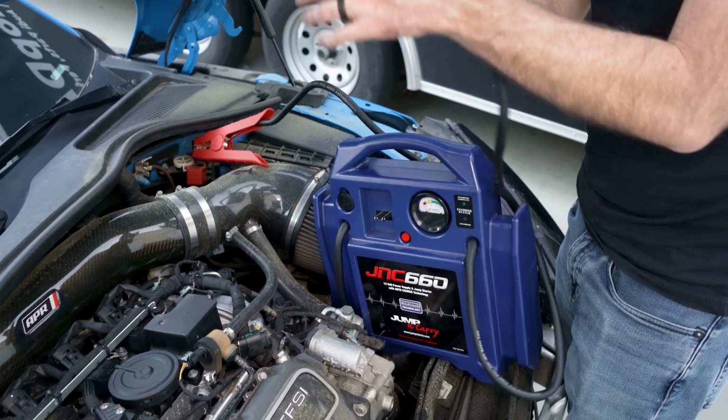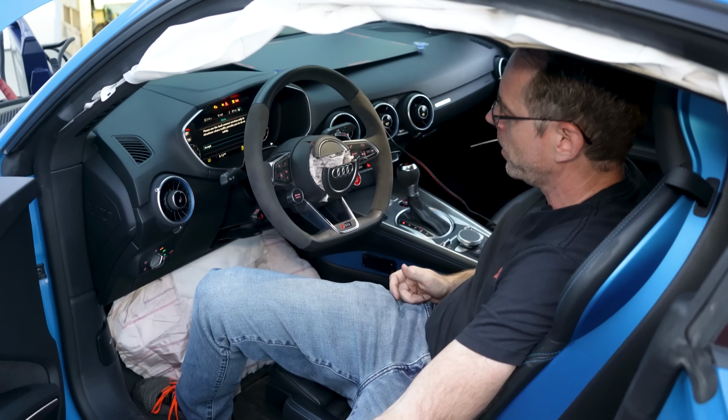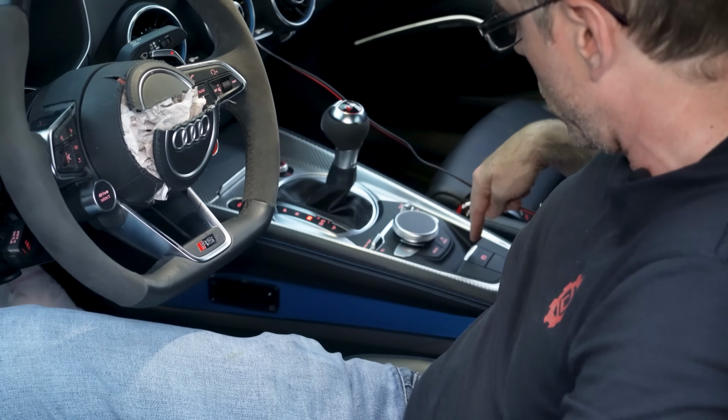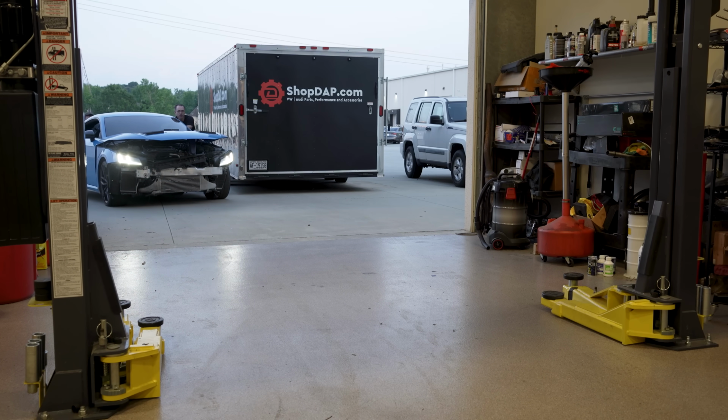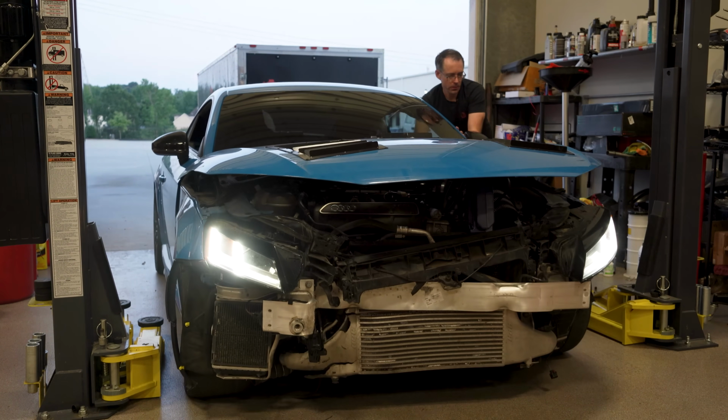All right, so I hooked that jump pack up. You do not want to try to start this car. You just want to press the start button, and then we're going to put it into neutral. We're going to make sure our parking brake is not on, and also pushing this car is really hard because there's damage in the axles and stuff like that, and they do not turn easy.